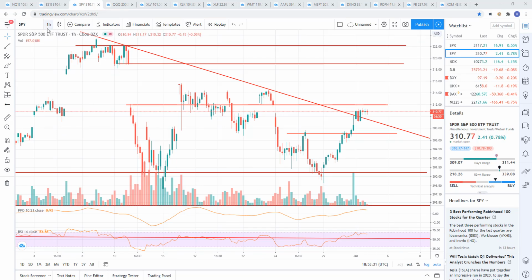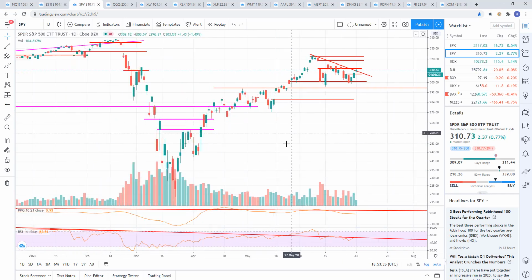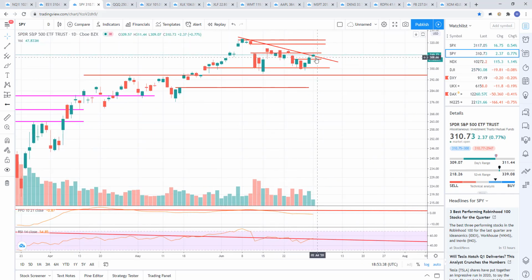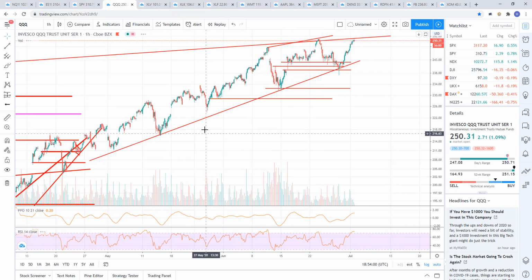Going back to the SPY, just bigger picture, this could easily still be a bear market rally. And the SPY, which is the stock market, has not recovered the all-time highs. Neither has the financial sector or the small caps. There's lots of sectors that have not recovered the all-time highs, and it really is just tech. I mean, ultimately, it's just XLK, triple Qs. It's really just tech that is moving higher, and the rest of the market is not. So that's something to keep an eye on.